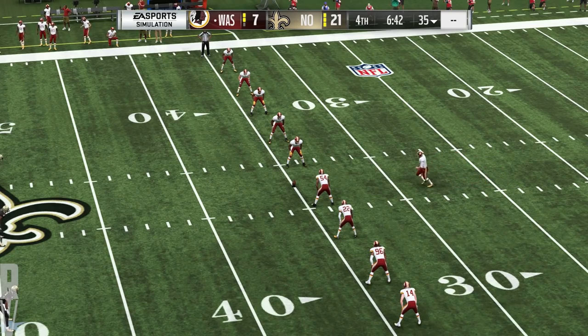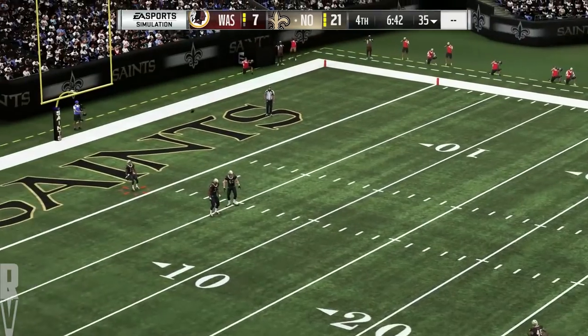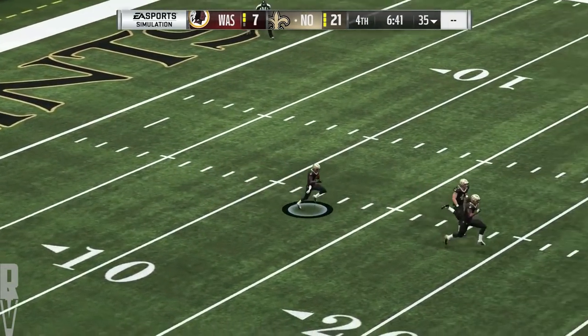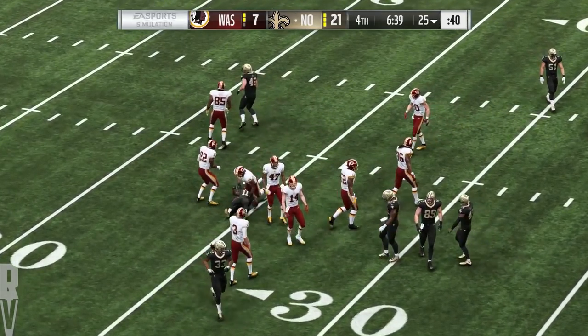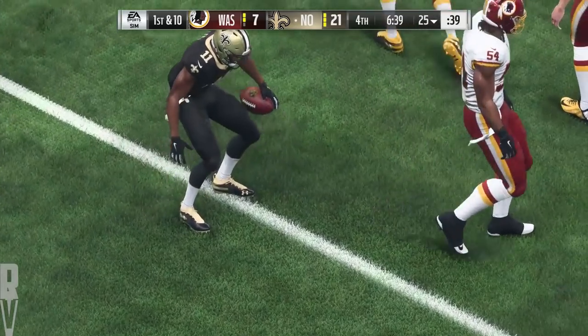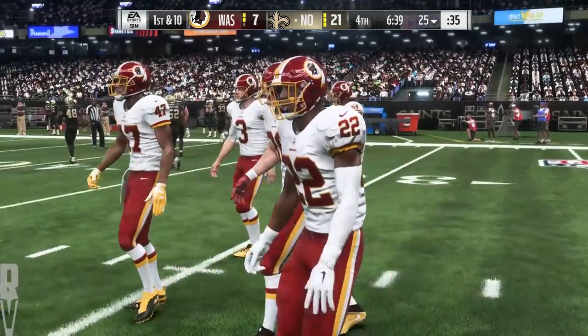Here's Hopkins now out to kick it away. Fielded about a yard deep. And all that work, but he stopped where he ultimately would have been had he simply taken a knee, and that's the 25-yard line. Out onto the field comes New Orleans.